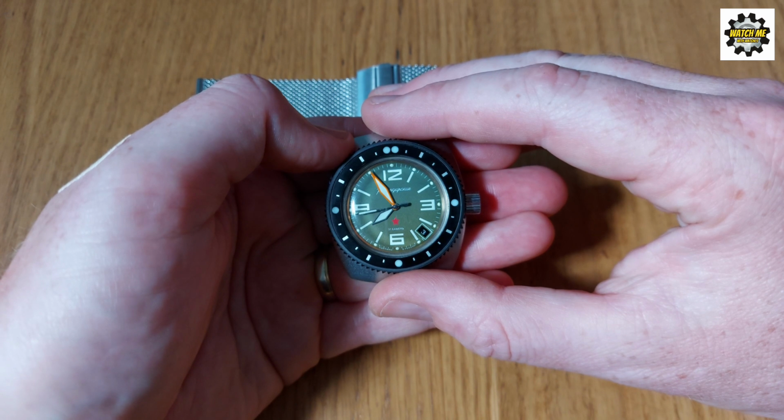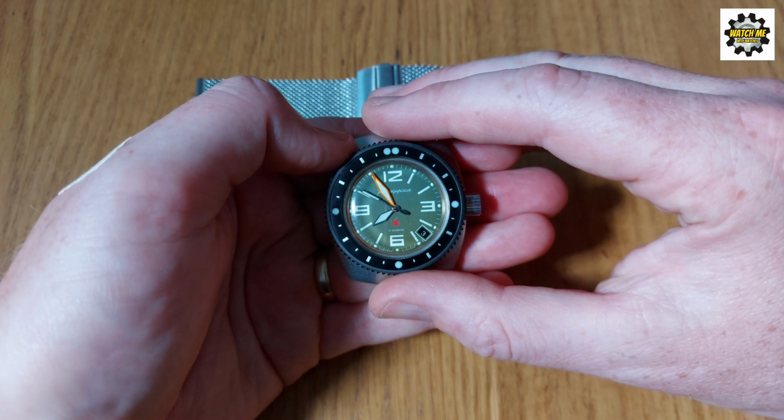I like to call this my glamour shot section, or the clips and pics. Here's a little scene from me taking the watch out for a lovely day trip to the New Forest. I think you'll find it's jolly good fun.